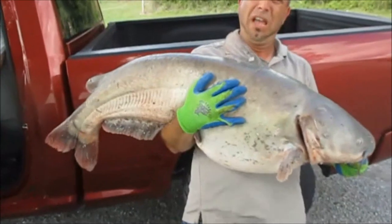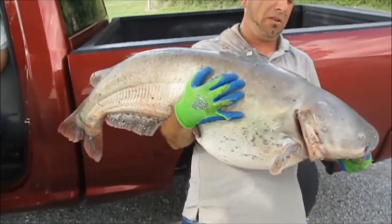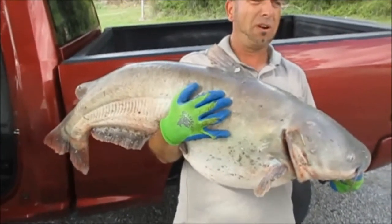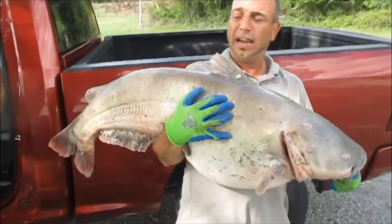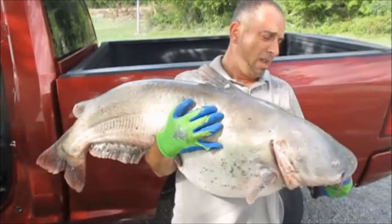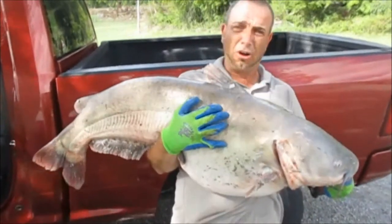That is a beast. Guys, I'm going to say this is 60 pounds. It may be bigger, maybe smaller. It's my personal best on rod and reel. Actually, personal best, period. There may be a close one on Asian carp, but I don't know.